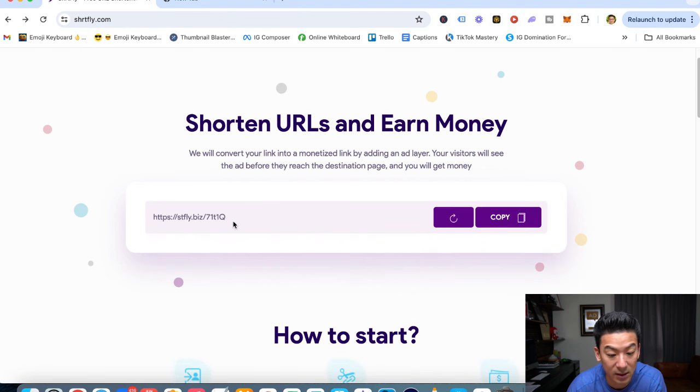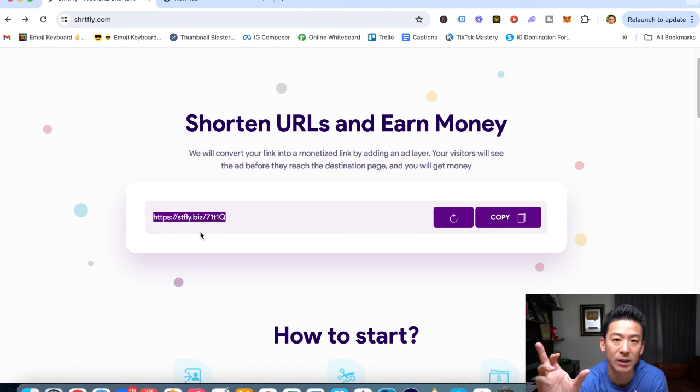And they're going to give you this little shortened link right here. Now, Google's already pretty short, and other websites will be pretty short, but if you're doing some sort of affiliate marketing promotion, then the link can be pretty long and ugly. So this at least will look a little bit shorter. Now I can just grab this link, copy it, and this is the link that I would share all over the internet.